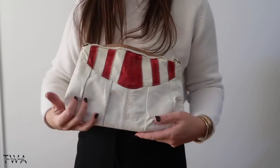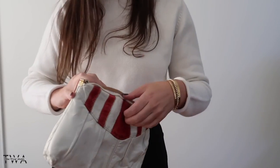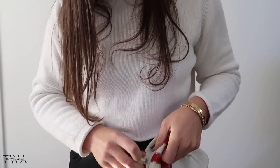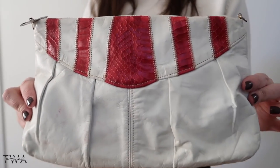Of course, another vintage bag, red, gets my eye caught at any moment. This one has a clip long strap I won't be using. I'll just take it off because I like it more as a clutch, this bag. It has a cute little zipper so nothing will fall out. I loved the red snakeskin. I love 80s, 90s looks of bags.